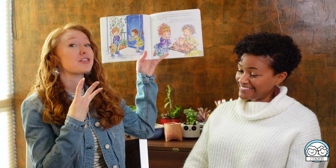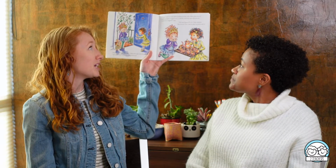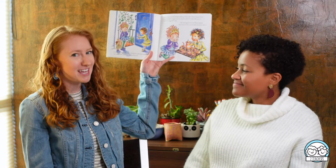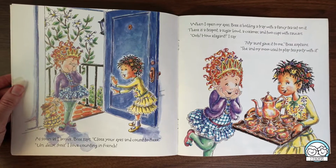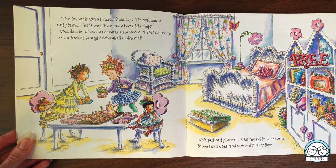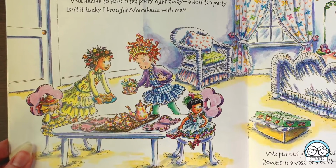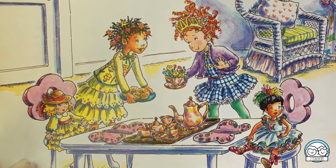Elegant. 3 parts. My aunt gave it to me, Bree explains. She and my mom used to play tea party with it. This tea set is extra special, Bree says. It's real china, not plastic. That's why there are a few little chips.